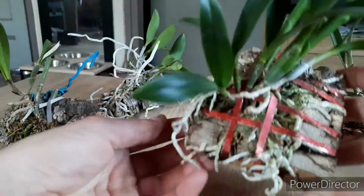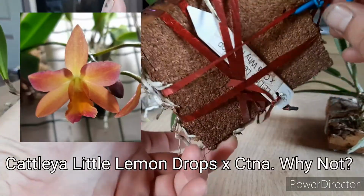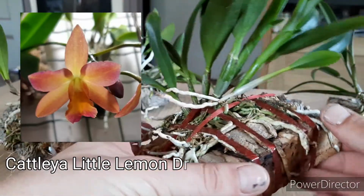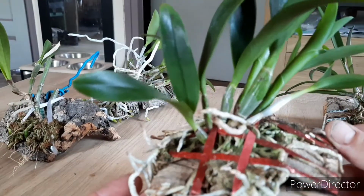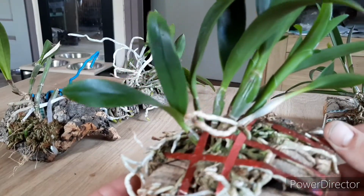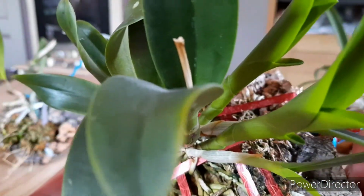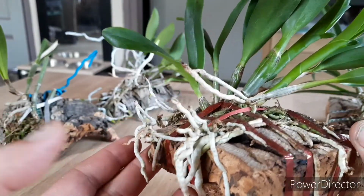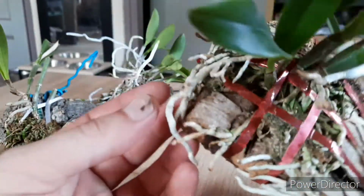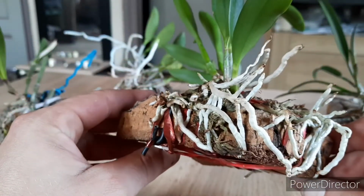Then my Cattleya Little Lemon Drops crossed with Cattleya Why Not. It's the same one Roger has from Roger's Orchids. I saw it there and I thought I gotta have that one. And I saw one at the Dutch Orchid Show last October in 2019. And I immediately mounted it, and look at those roots.